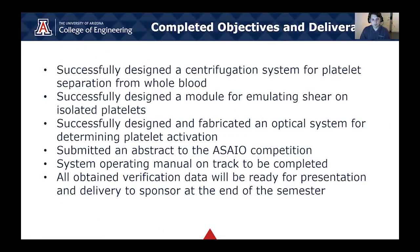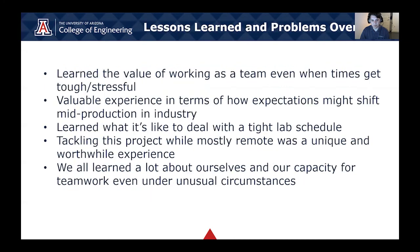Now to wrap up. To date, we have almost fully successfully completed all our expected deliverables and objectives. We successfully designed the platelet separation and activation analysis modules, and the shear emulation module was also designed successfully. We submitted the requested abstract to the ASAIO competition, and our system operating manual is slated to be completed to spec. We feel that overall, our work on this project will serve as an excellent baseline for a possible future engineering design team to continue pushing for great innovations in the field of platelet separation.